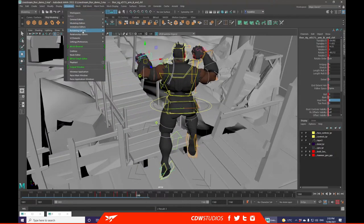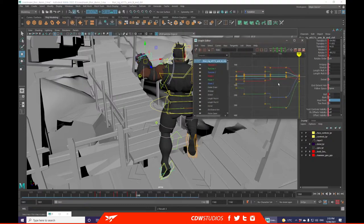Anything that you have to be careful of when you're doing that is to keep an eye on your graph editor, mostly because I think these ones, for example, have done a flip.